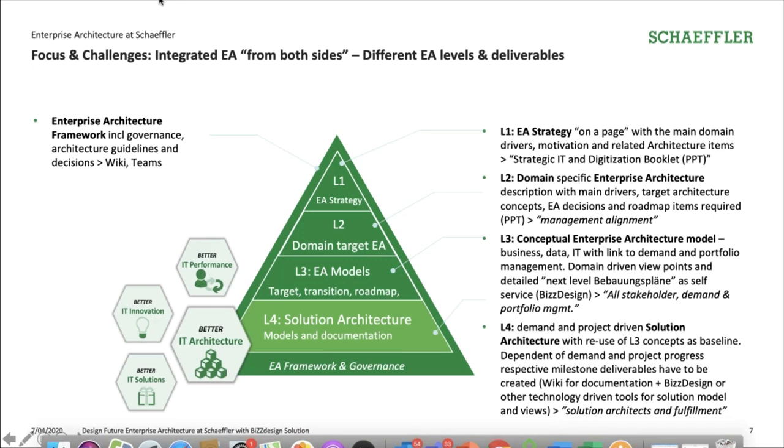The level three EA models, this is a kind of detail. We're detailing the domain target architectures once more into an EA model. You have to leave the Microsoft Office tool set at least at level 3 in order to model our enterprise architectures in the various spaces in terms of business architecture, data, and IT architecture, and combine different models, whether this is in UML, BPMN, Archimate or others.